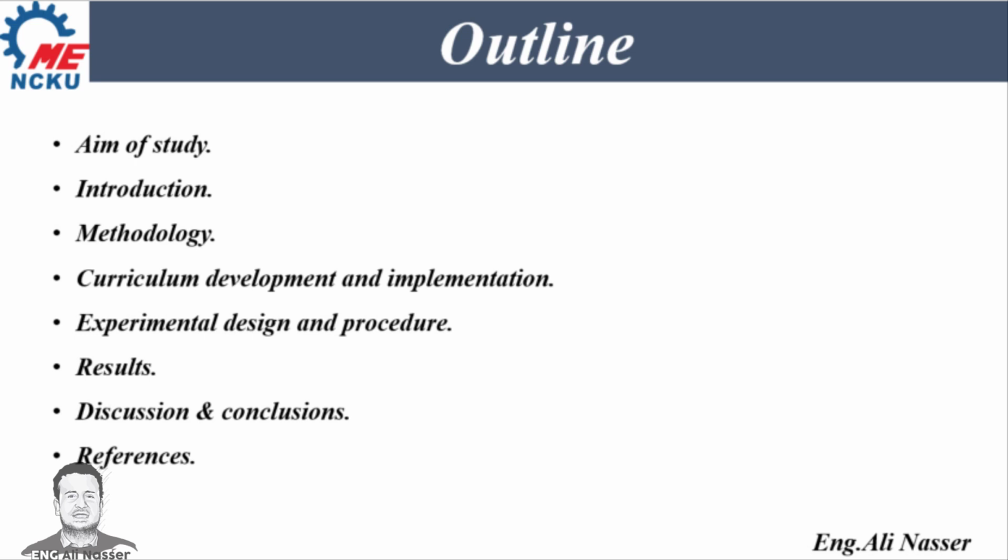First, I will show the aim of this study and then give you an introduction about basic information for 3D printing. Then I will show the methodology in this research paper and curriculum development and implementation. Also experiment design and procedures during this paper, and then show result discussion and calculation of our research today.